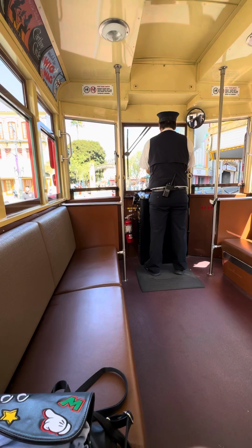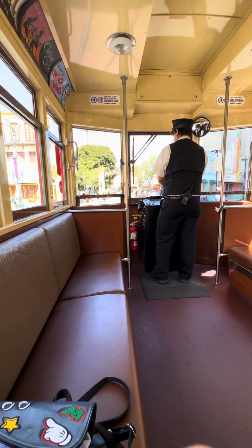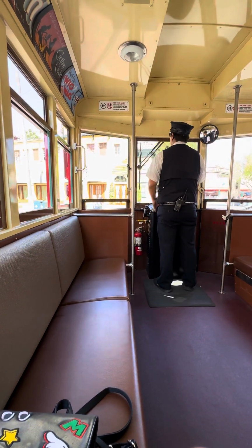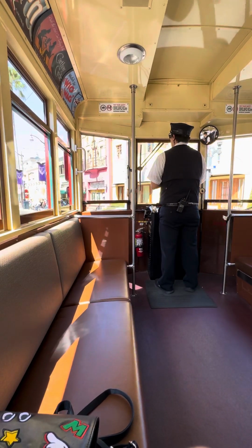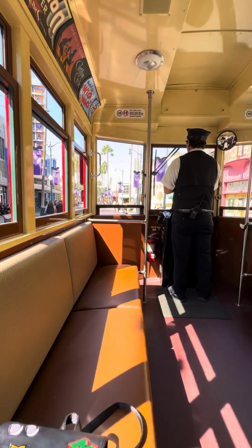Alright, welcome aboard Red Car Trolley 623. I'm your conductor Mikey. Up ahead, that's our wonderful magical driver Mark taking us to Carthay. And now we're going to get out of this Sunset Boulevard area. We're leaving the wonderful 40s, 50s version of LA. Take a look at that backdrop.